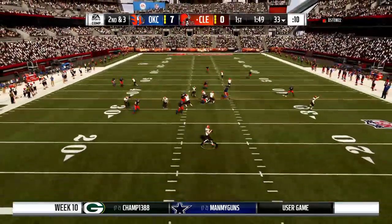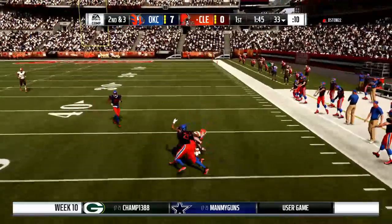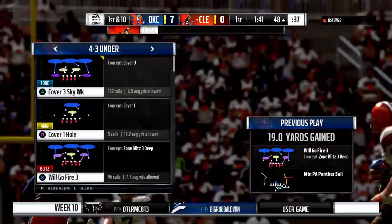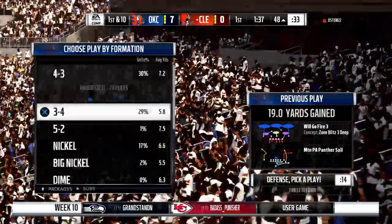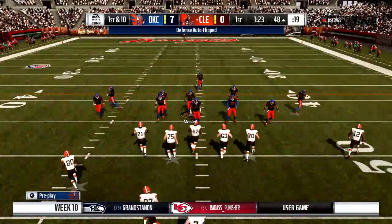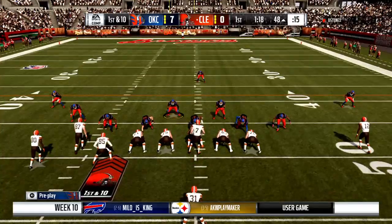Play fake. He'll look to throw. Oh, he's got a man wide open, complete. And he'll be taken down, but not before he gets into enemy territory. They call it a gain of 19, and it moves the chains. So on the other side of the field now, it's 1st and 10 as they've got things rolling on this drive.